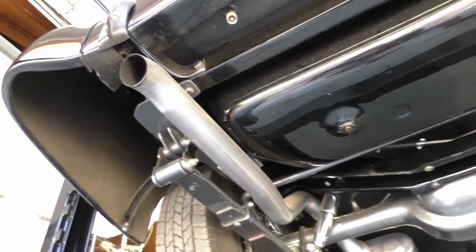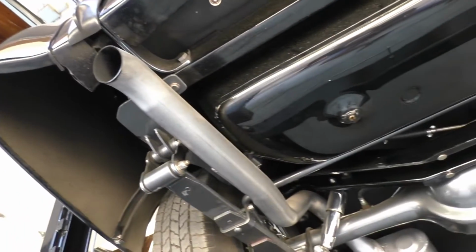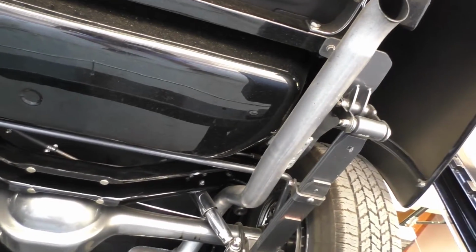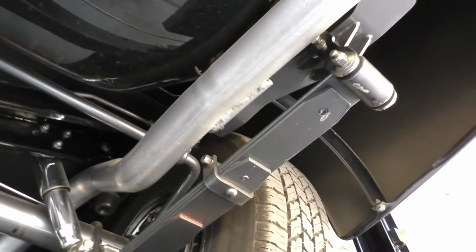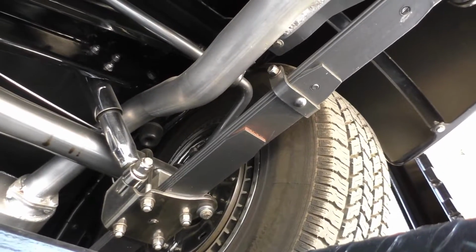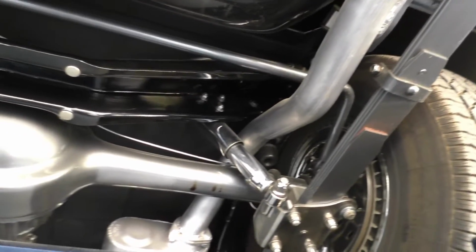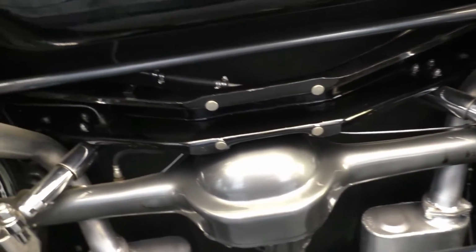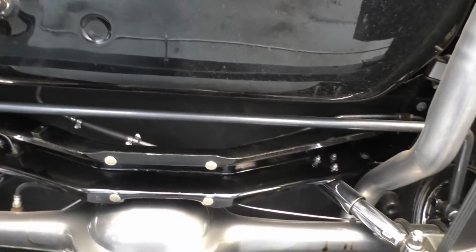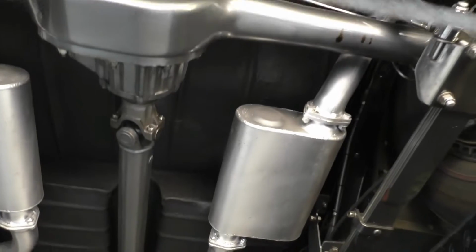Up into the fenders is just really nice here. The exhaust goes up and over the axle like it should. Big finned drum brakes in the rear, finned drums on it. That's kind of neat. Like I said, Chassis Engineering stuff. It has a rear stabilizer bar going across here. This car was built to drive.